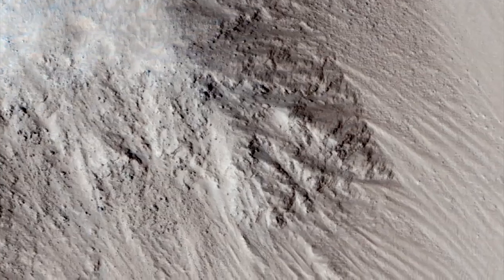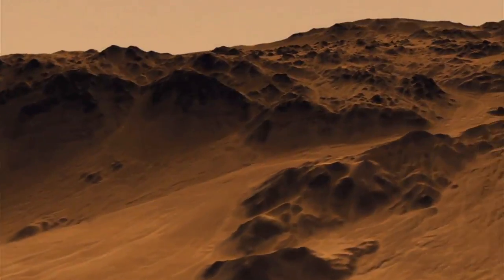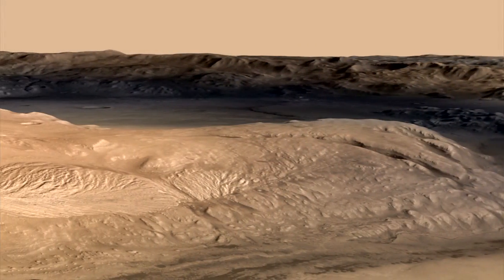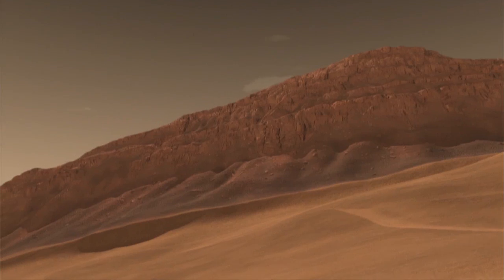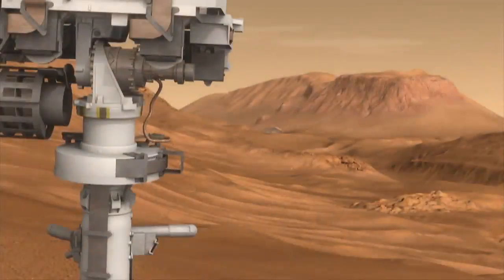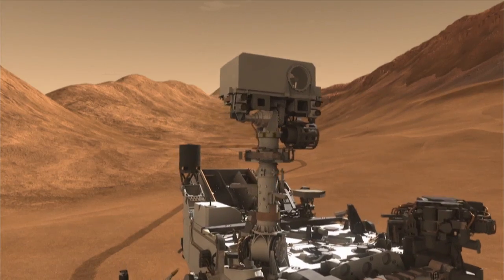Liquid water was necessary to form the geology we've seen from orbit, and that makes Gale Crater a great place to look for evidence of places that could have once harbored life. During her 2 Earth-year primary mission, Curiosity will tell us about Mars geology, weather, and current radiation levels, which are key to sending humans there someday.